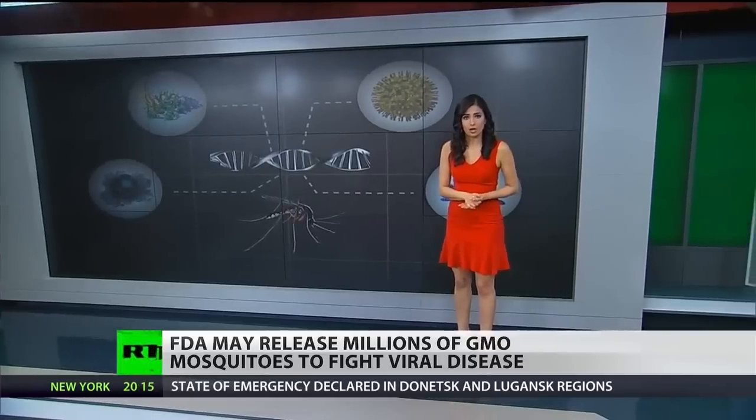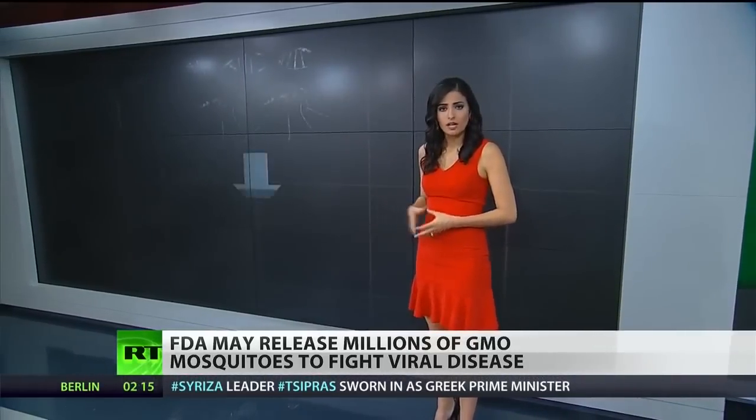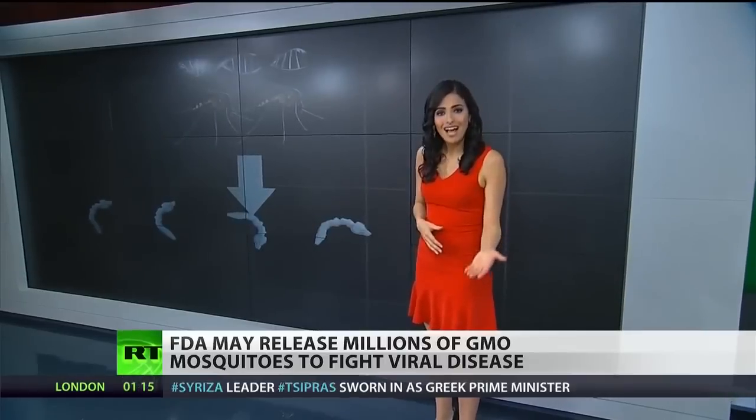Well, researchers with the biotech firm Oxitec are genetically modifying these mosquitoes by breeding them with fragments of genes from things like E. coli bacteria and cabbage. They focus on doing this particularly in male mosquitoes, and then they release them to mate with wild female mosquitoes. The idea there is that the offspring of that combination would die and thereby significantly reduce the overall mosquito population.